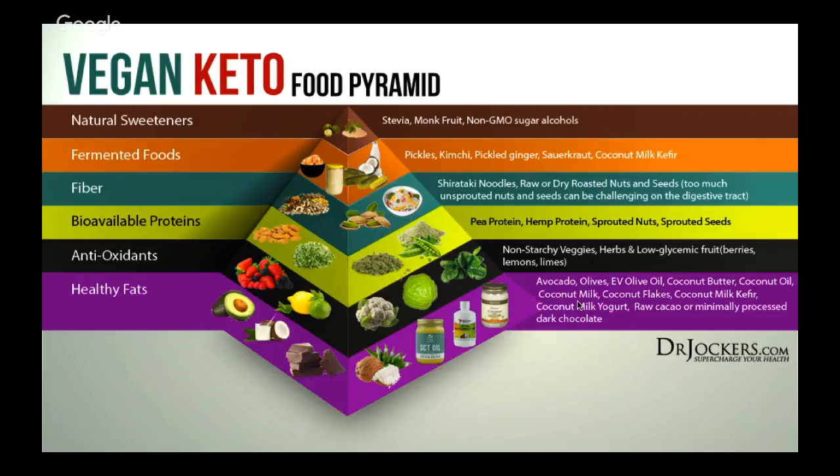But some great sources, right? If you're going to use whole foods, it's going to be sprouted nuts, sprouted seeds, like sprouted pumpkin seeds are amazing. Hemp seeds can be really good. Macadamias. And then even tempeh can be really good, right?